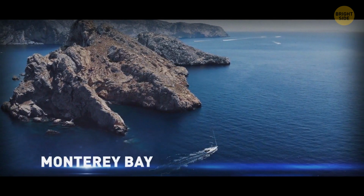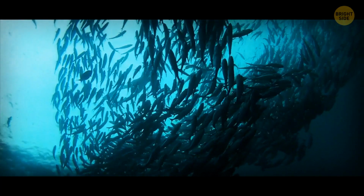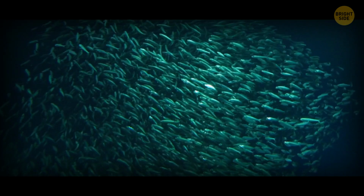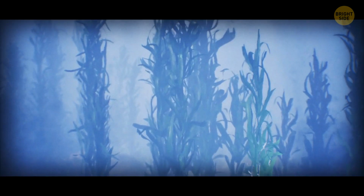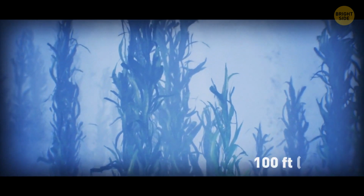Monterey Bay is pretty laid back, but its canyon is anything but. There's lanternfish, squid, sea turtles, rockfish, and sea otters all hanging out together. Oh, and thousands of jellyfish, so take care not to get stung too much. There's also giant kelp around there, a seaweed that can grow up to 100 feet long.